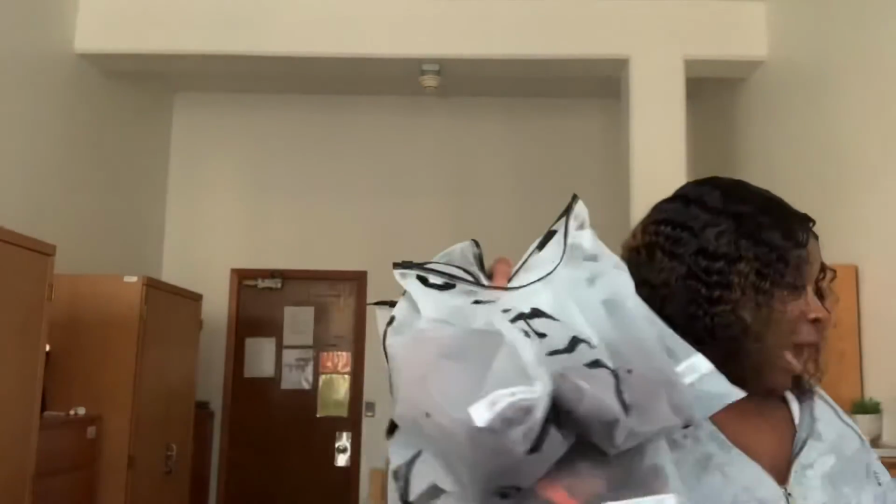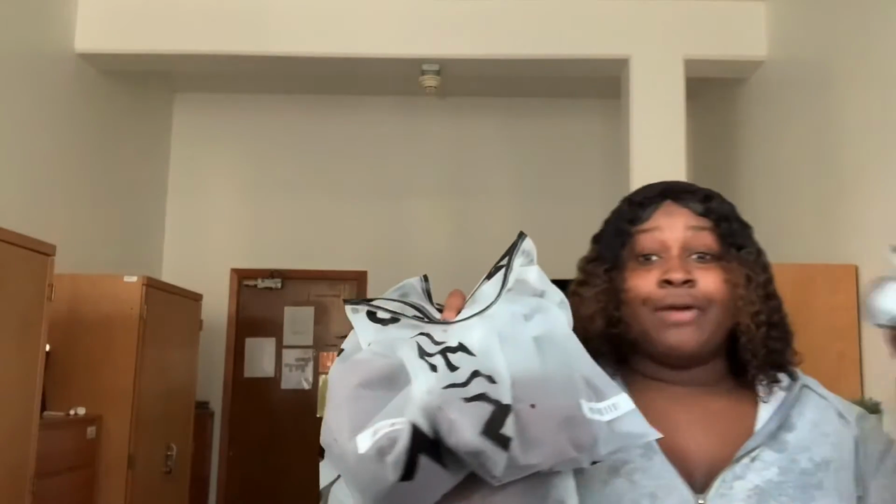But that's it, you guys. This is all the stuff that I got in from Shein. Very happy results. I highly recommend it. I will be trying this on, but I can already tell by the looks of it, I'ma like it already, and I'm so excited to try them on. I'm just really ready.